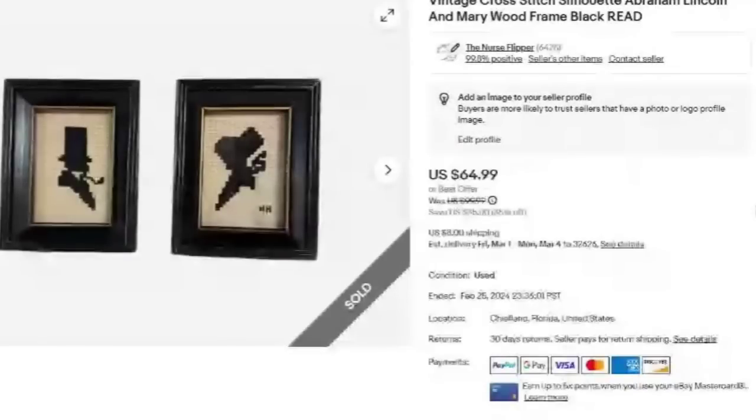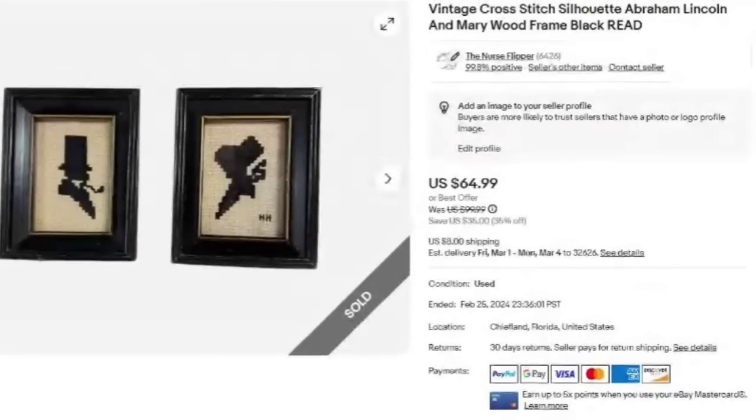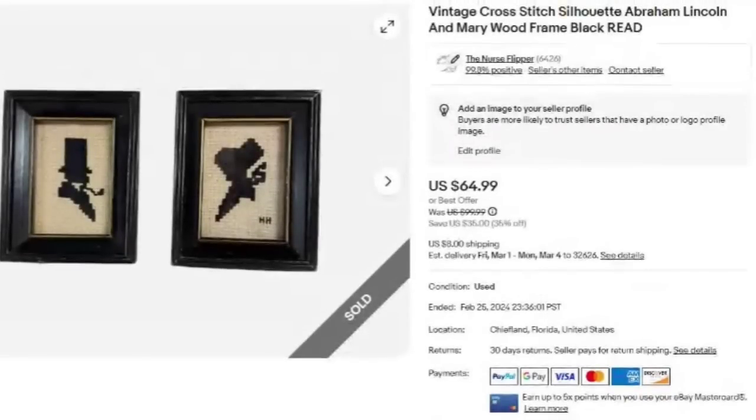Here is one of the items that took a little bit longer to sell. This is a vintage cross-stitch silhouette with Abraham Lincoln and Mary Wood. I did put Read because there is some damage. This set sold for almost $65. I paid about $5 for these in an in-person auction. So they're over a $50 profit. They were listed for over a year.